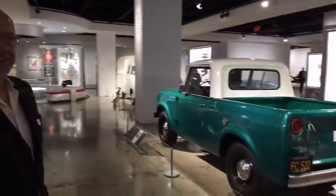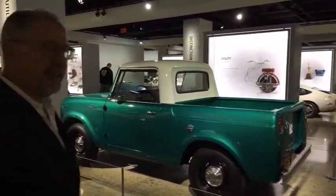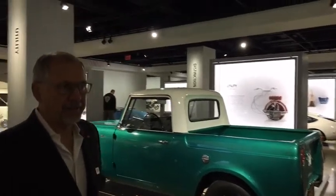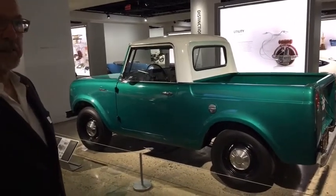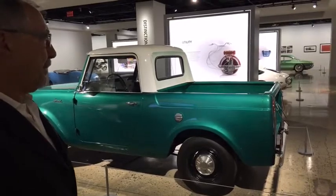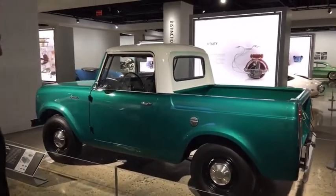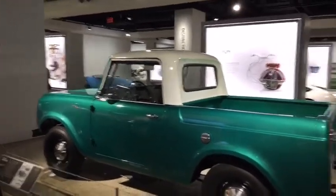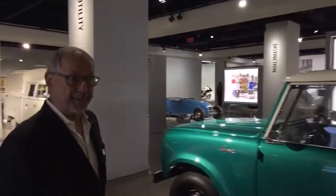I love that. This little International Scout is great. I mean, consider that today sport utilities are made by every car company in the world, but International was one of the very few that made a little sport utility vehicle. It's very, very popular, and then followed soon by the Ford Bronco. Do they still make these? No. International is only a big truck maker these days.